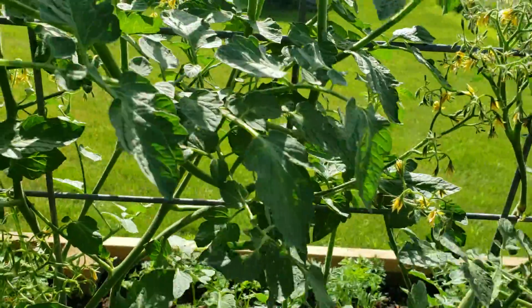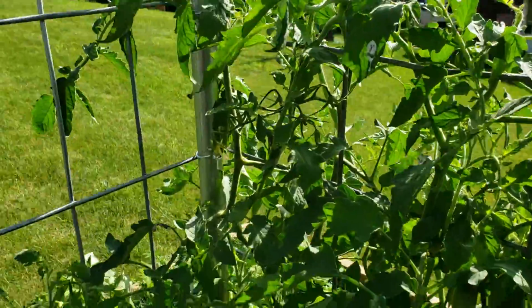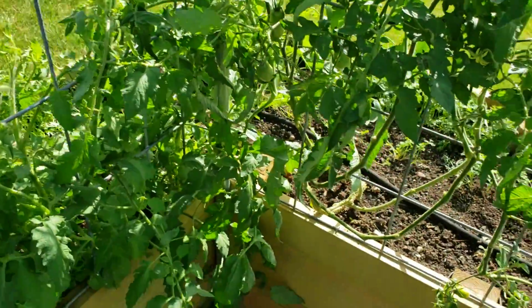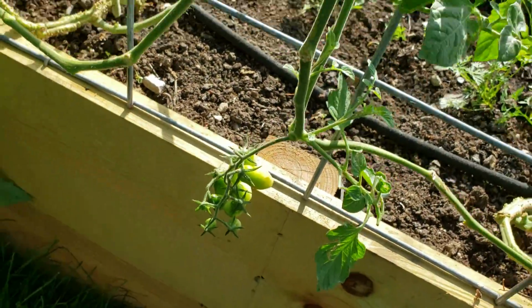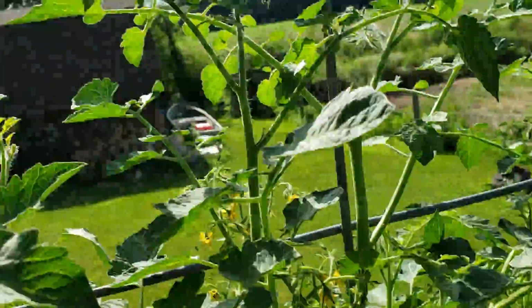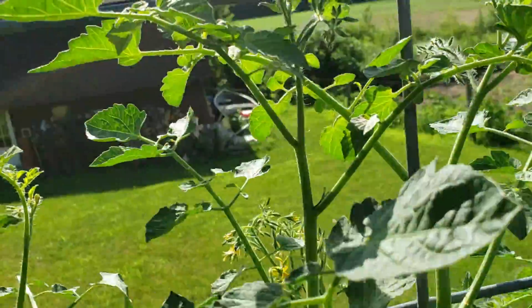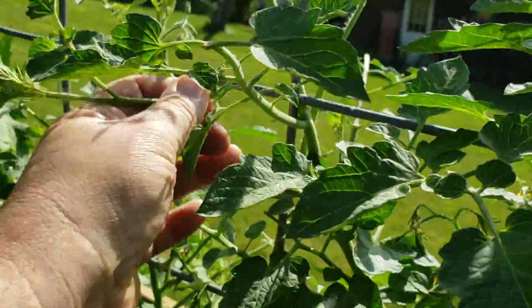So the more you come out and prune them, keep them cleaned up, and keep them up off the ground surface, the better off you're going to be. I've already got some tomatoes coming on down here, but all of these are blooms, just loaded. There's one there I missed. Right there, we'll get that sucker out of there.